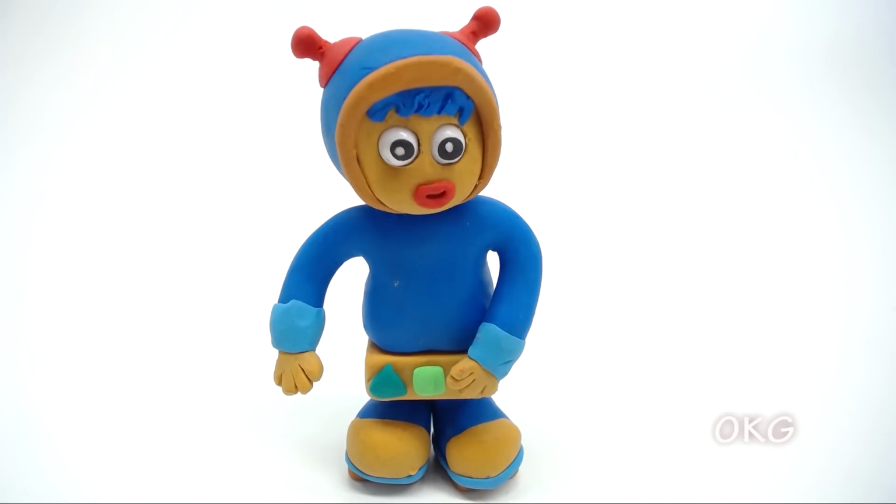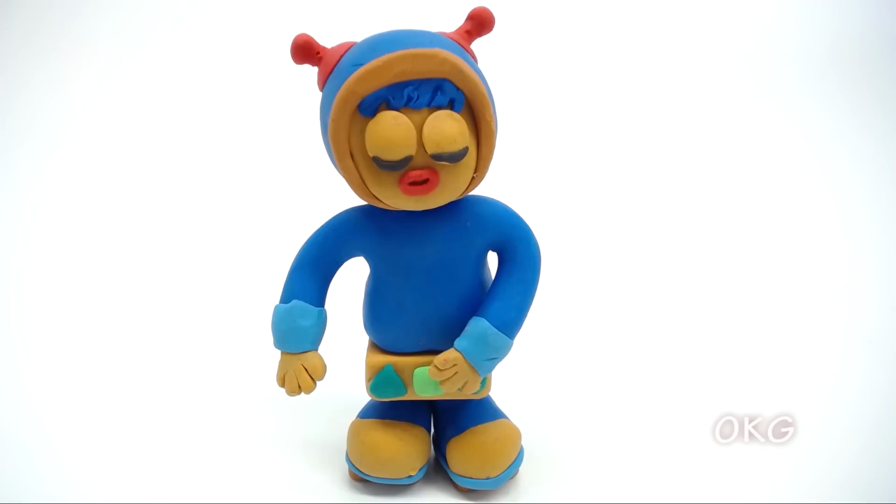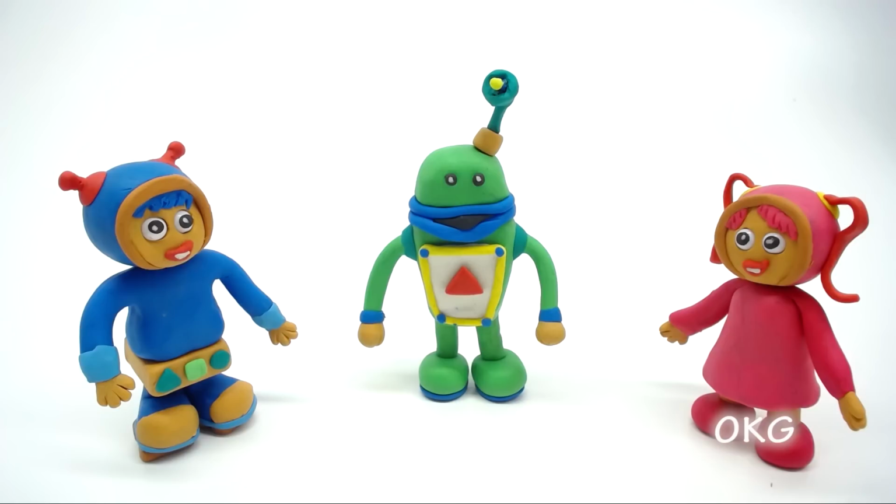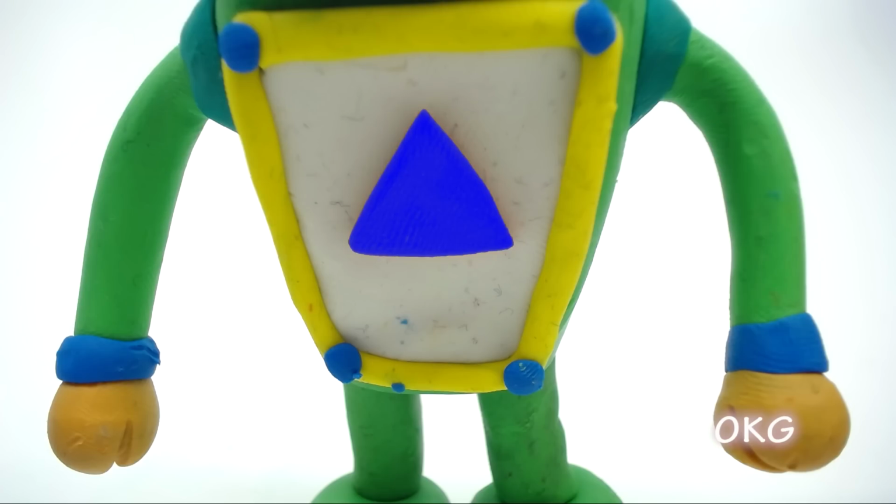Geometric shapes, triangle, square, and a circle. Let's learn the colors in the triangle. Yellow, blue, green, purple, orange, black, brown, red.